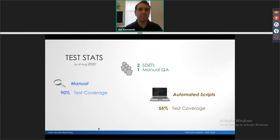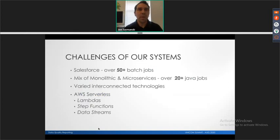We're doing pretty well, but we've got a ways to go. So when we looked at the challenges of our systems at Salesforce, we're a mix of monolithic and microservices, a lot of interconnected technologies, and obviously AWS, where we do a lot of serverless. So we do Lambdas, step functions, data streams. One of the challenges we have is we have over 50 batch jobs and over 20 Java jobs. And testing in a batch mode has its challenges.